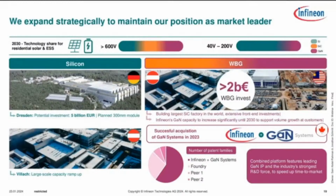Really exciting news is also the successful acquisition of GaN Systems in 2023. And as you can see with this pie chart at the bottom, with this combined technology platform, we're really featuring the leading GaN IP in the market. And we have the strongest R&D force to really speed up time to market for our customers. You see this here with this one example, the number of patents, where we have a leading role in our industry.